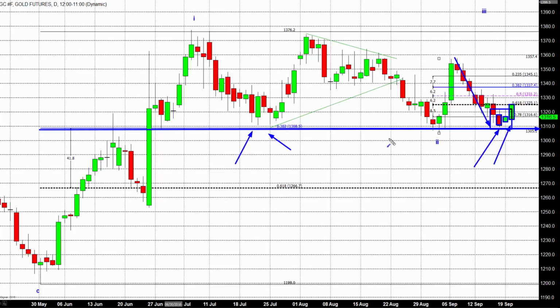In terms of key reversals, it is not the strongest of the two-day patterns. A much stronger one might be a piercing line. You get that here, although you didn't get the follow-through. But this is a strong piercing line, or an engulfing bullish. An engulfing bullish tends to be the strongest. This is an extreme case of an engulfing bullish here. So of all the key reversals or pivot points, the harami is not the strongest of them, but it is what we have today.